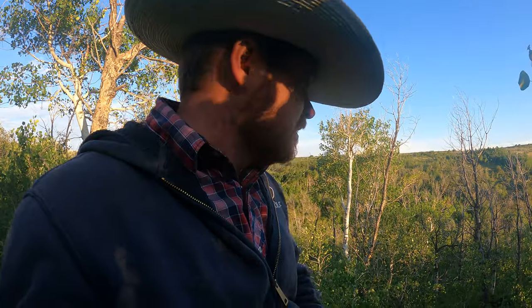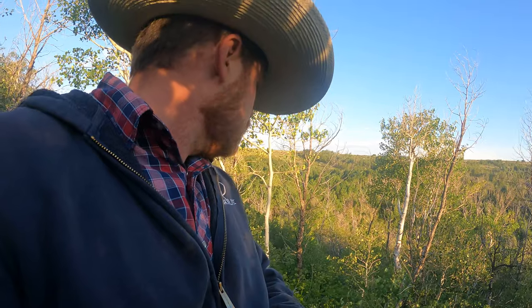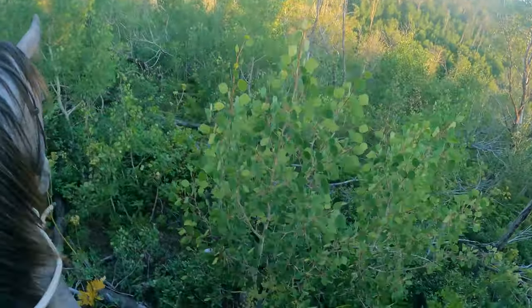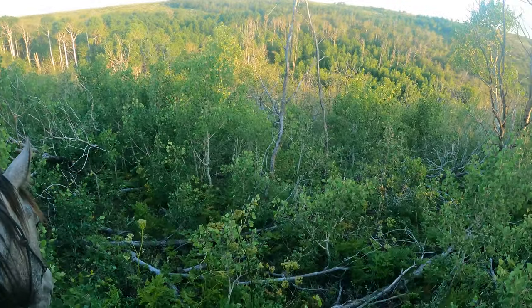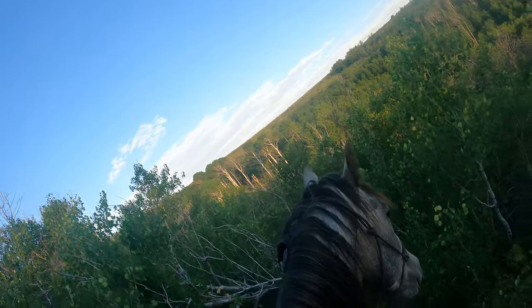Beating the trees. Dang it, man. Let's go this way. I always pick the worst spots to go down. Dang it. Sorry, buddy. Right through there. Not a big pasture.